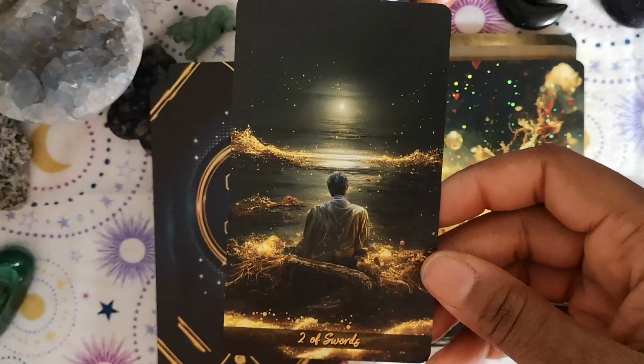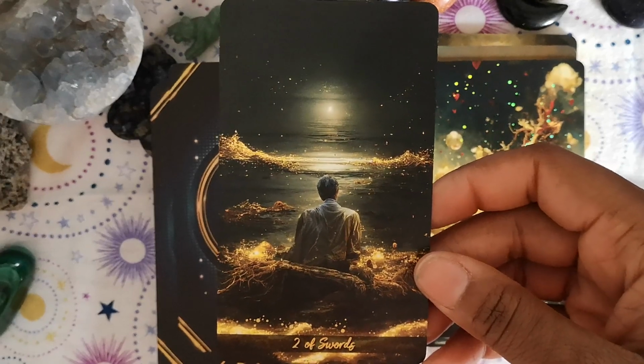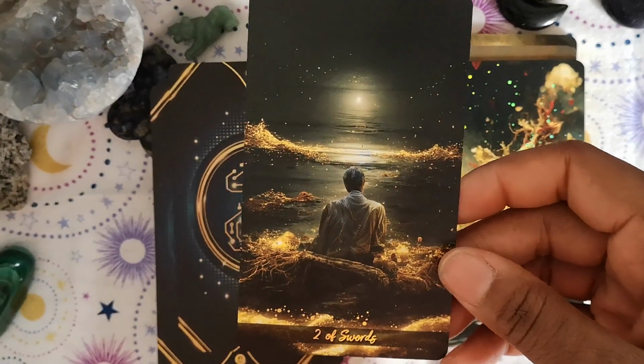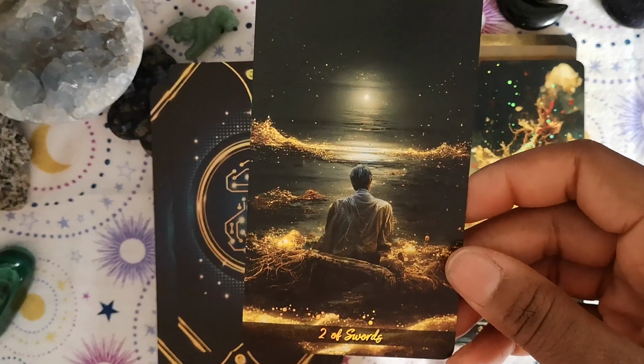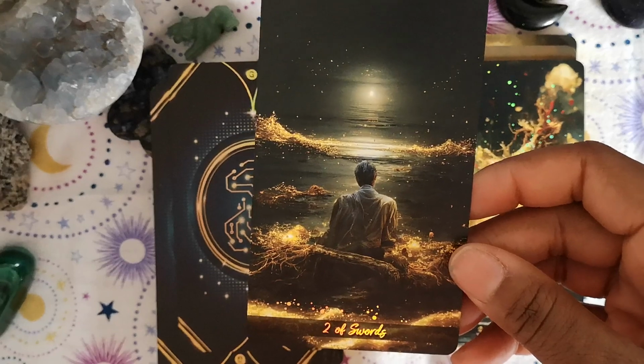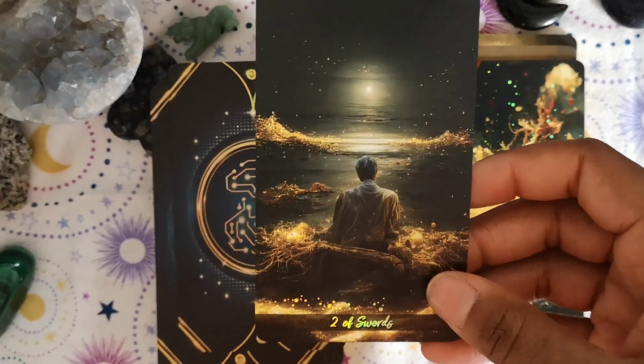Now the 2 of Swords. Not very decisive. There's not a very decisive making going on here, but I guess you're looking out to the distance. If you're thinking about something, I can kind of pull that out.